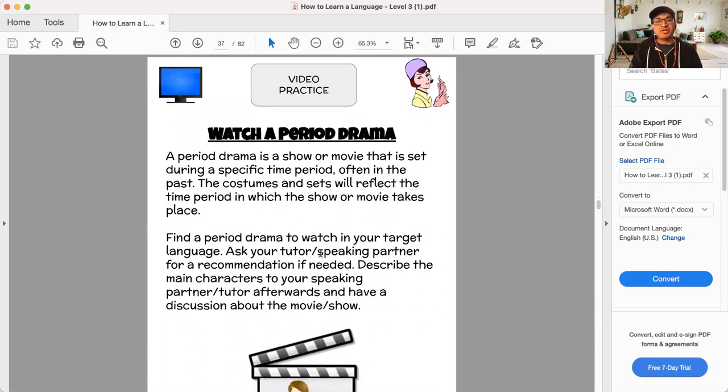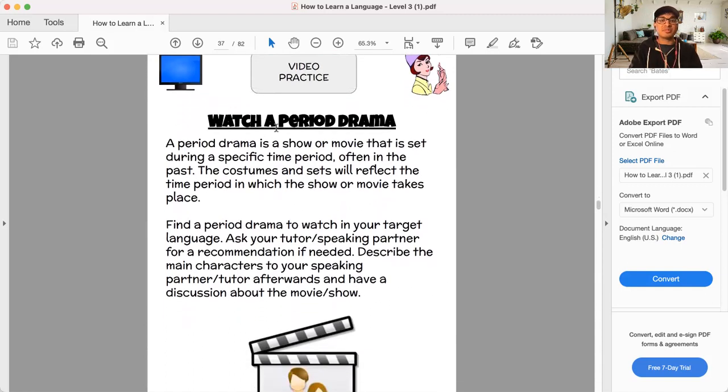In terms of the video practice here, I'm going to have you watch a period drama. Now, what the heck is a period drama? You might not know what that is. Well, a period drama is a show or movie that is set during a very specific period of time. They're going to have costumes that reflect when the show happened. Their clothes will, the way they speak will, everything will. The sets will, the restaurants they go to, the bars they go to in the show, the things they do. It'll all reflect that specific period of time.